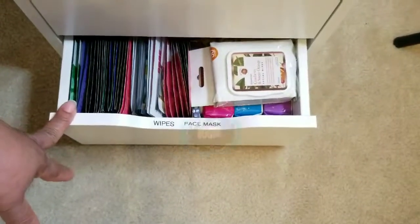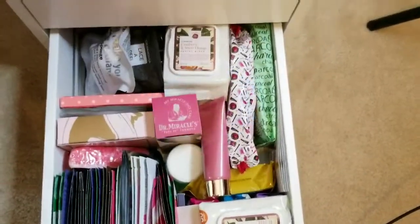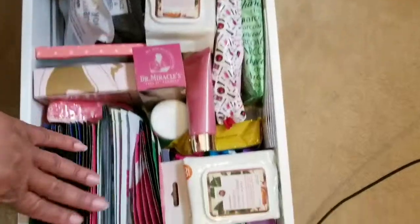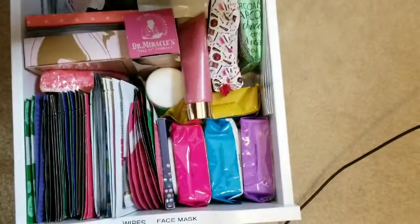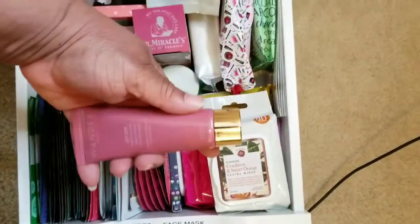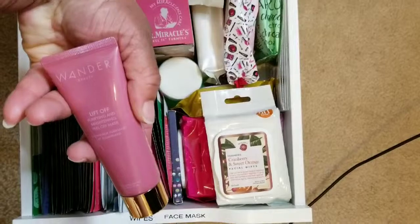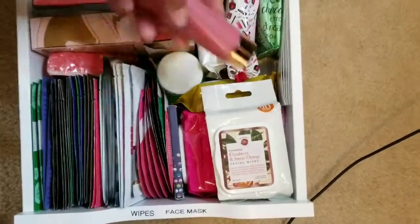And then this is my wipe and face mask drawer. These house a lot of wipes, and of course all these face masks right here. I have to try this from here out. I just got this in BoxyCharm, I think. Yeah, it was this month in my BoxyLux, I believe.